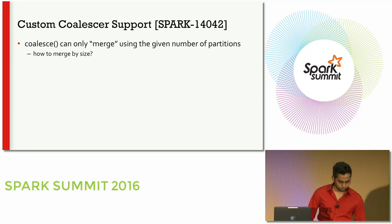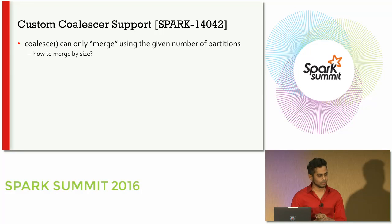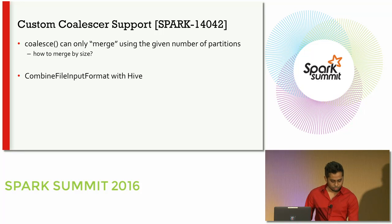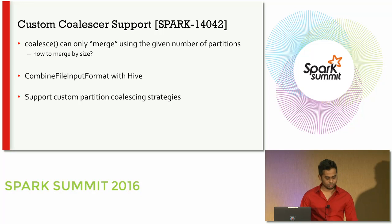Here's the first one. Recently, we had a use case where we had to merge small files. So we tried to use the coalesce method in the RDD interface. But that method merges partitions by the given number of partitions and not by file size. We used to do that in Hive by using the combined file input format and then setting the max split size. And we wanted something similar in Spark. So we added support for passing in a custom coalescer to this interface, and then we implemented a size-based coalescing strategy, which is what we want.